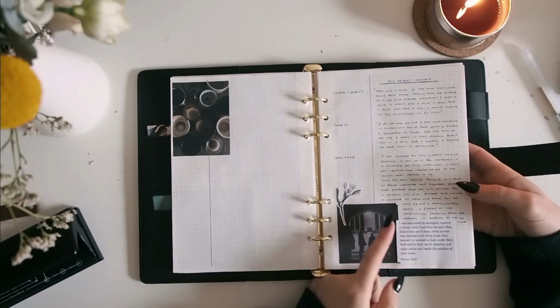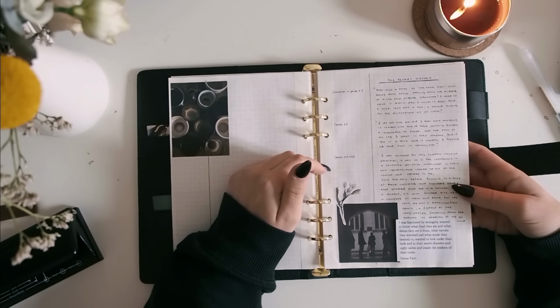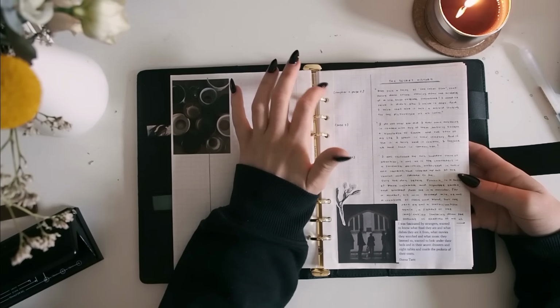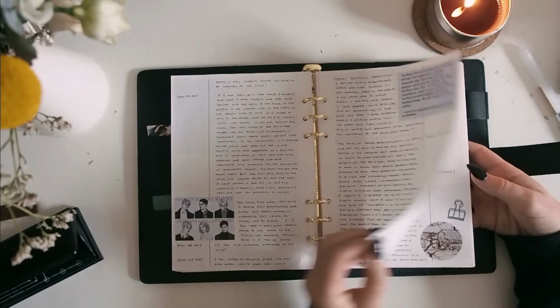And then I have a whole bunch of pages about quotes that I copied from the book. These are the first pages that I actually made when I first started trying out the rings system. So I was writing down the page number in the margin, and again I just have some cute collages and fan art of various kinds.